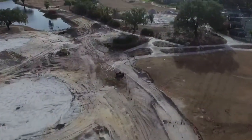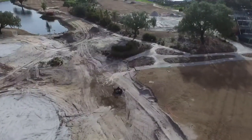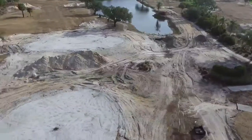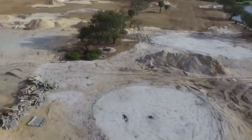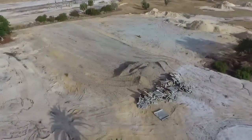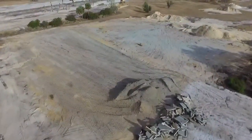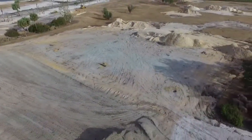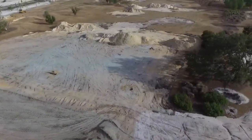Crews are also working on 6 green and 9 green as well. A lot of areas in the driving range are having dirt soil hauled to them as we work to create better target greens along the driving range to give more definition as you're hitting off the driving range tee.